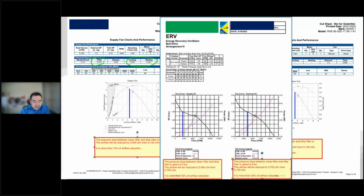But this one is a different story because the fan curve is super flat. If you do not do anything to speed up the fan and compensate for the pressure drop loss, then by theory, you're going to lose 50% of the supply air when the filter gets dirty, and roughly 30% for the exhaust fan. Just bear that in mind. If you do not do anything, you're not going to get the airflow you specify.